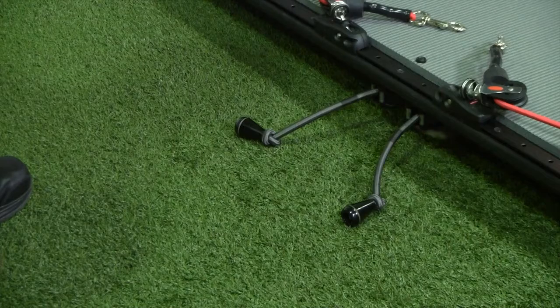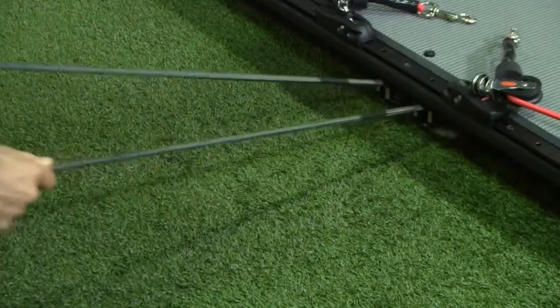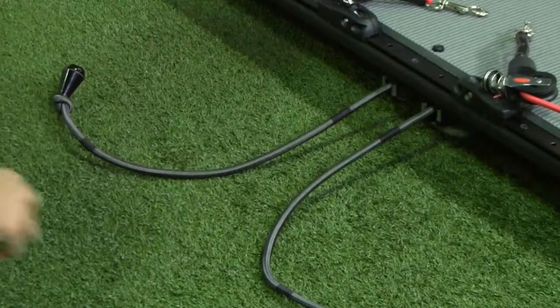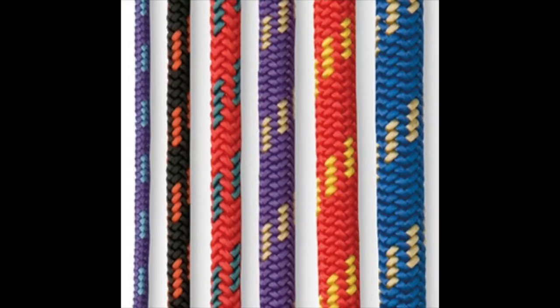To adjust the resistance of the elastic band, you can push down on the band to disengage it from the cam cleats and pull one side out in set intervals every 6 inches to create up to 50 pounds of resistance. Resistance minimums and maximums can also be adjusted by changing the diameter of the bands, where a smaller diameter would be for someone that needs less resistance.